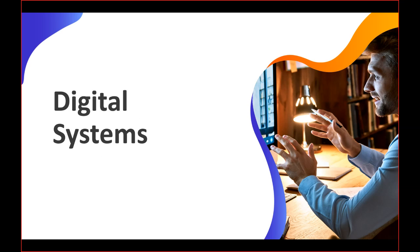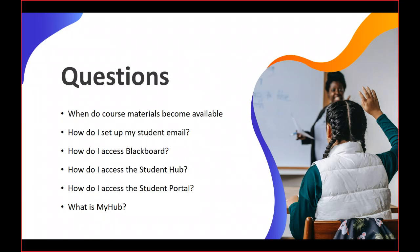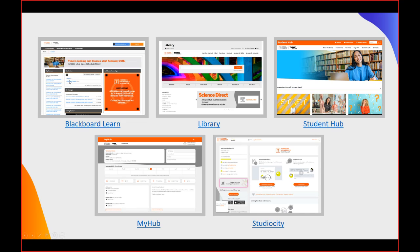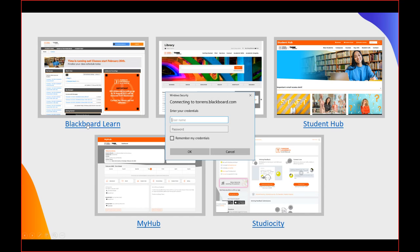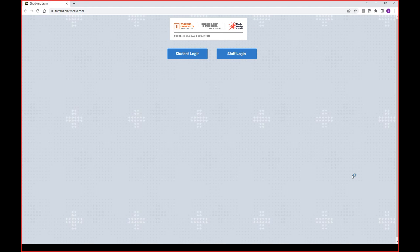So let's jump into the digital systems, and we'll look at some of the main systems that you will use at Torrens, where to find them, how to navigate them, and basically what they look like and what they do. So let's start with, first of all, Blackboard. So Blackboard is your learning portal. That is where you will conduct most of your classes. That is where your collaborate sessions, which is your face-to-face class time with your lecturer, will be held. That is our main learning portal, and you'll hear it referred to as the learning portal often.